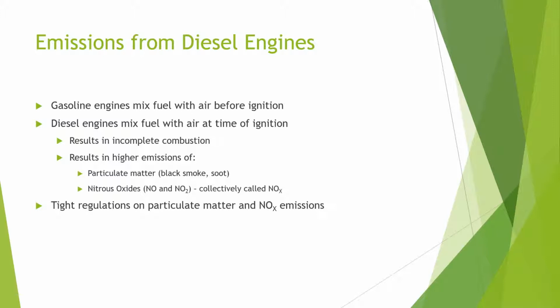One way that gasoline and diesel engines are different is in their ignition process. Gasoline engines mix fuel with air and then send them to be ignited. Diesel engines mix fuel with air to ignite them because they're in compressed chambers. This results, however, because of the complex process, in an incomplete combustion often, and thus there are higher emissions of particulate matter, soot, and nitrous oxides, NO and NO2, which we'll call NOx. And there are tight regulations on these two emissions, and so diesel engines have a particularly difficult time complying.